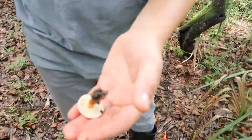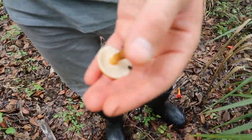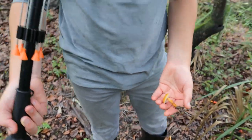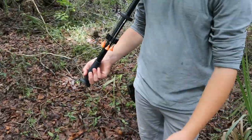Oh, that one's cool. I don't know what. It's some kind of little bolete mushroom. I don't know what type that is. It's cool looking. If in doubt, throw it out.